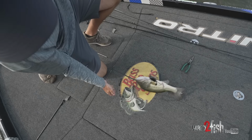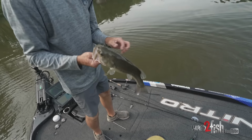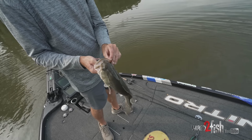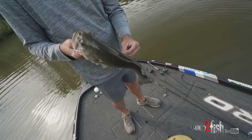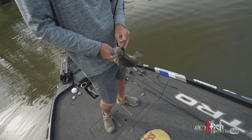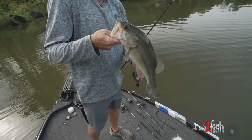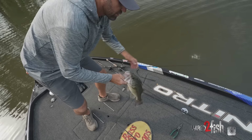Came up and smoked that. We got him with both hooks there. Boy, he hit that so hard. Come here, buddy. Come here, buddy. He was not going anywhere. That is for dang sure.